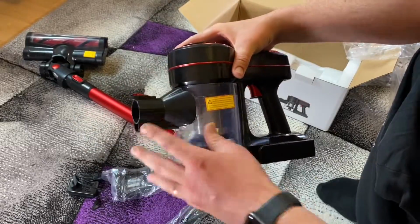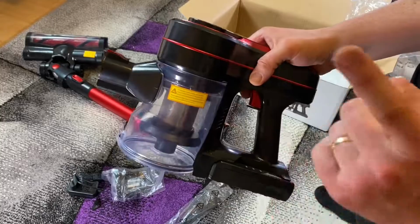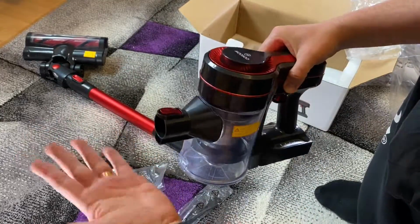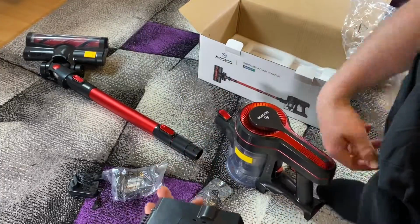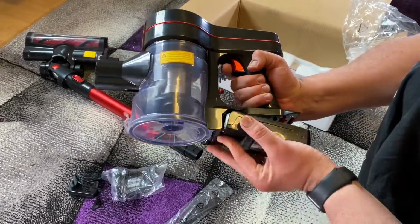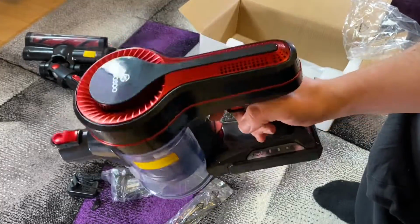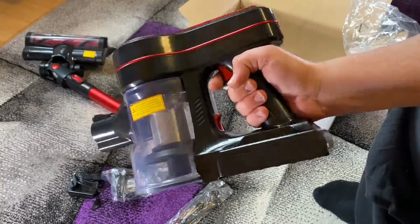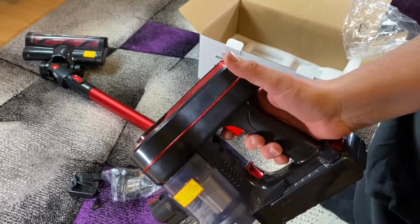So that it is. The MooSoo Cordless Vacuum Cleaner. Handheld stick, 18 kilopascal cleaner machine for carpet floor, carpet hair, rechargeable, and light. Quiet with 1.2 liters of dust compartment, retractable tube, cleaning tools, and the name is K17U. And energy class A+.